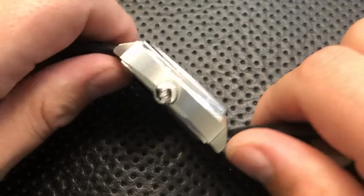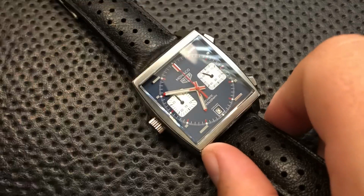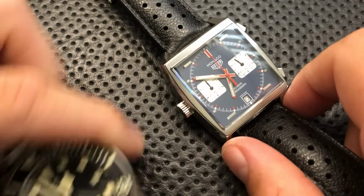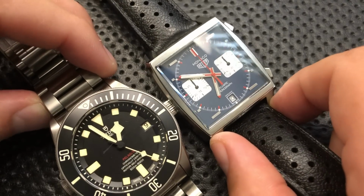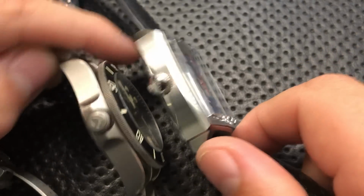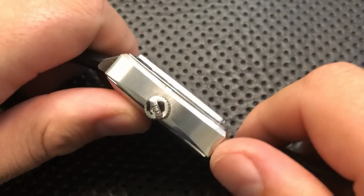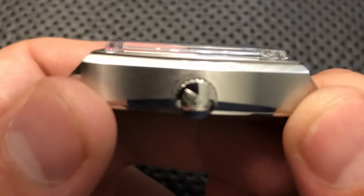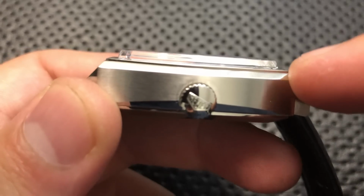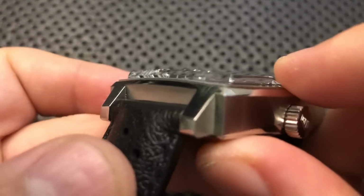Next thing, this guy is a chunky watch. It's not terrible, and honestly, even compared to some of the other watches I do wear, like this Pelagos, although it looks pretty chunky, it wears reasonably comfortably, which is nice. But that is something you're going to want to keep in mind, particularly with this very prominent square crystal on this guy. So what you can see here is that the metal case actually stops, and a big portion of the height of this watch comes from this beautiful domed crystal.